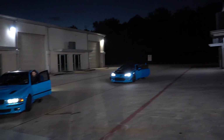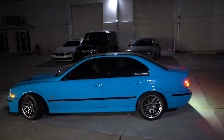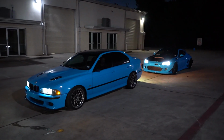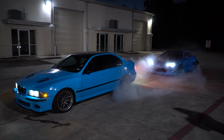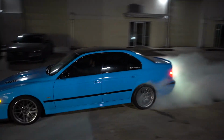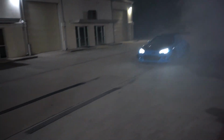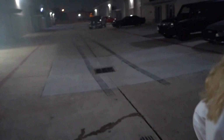Alright, so we're about to do a burnout on the M5 on AJ's car. This thing sounds crazy. Oh my god, I love it. Good thing it's ceramic coated. Oh my god. Crazy. Oh, that thing is nuts. Bro, oh man, right all over the FRS. Look at the whole tire right here. Just laid it down there.